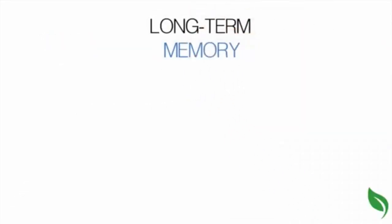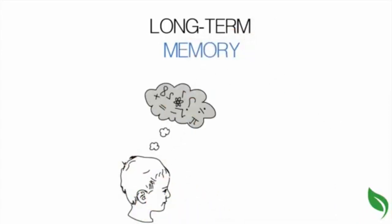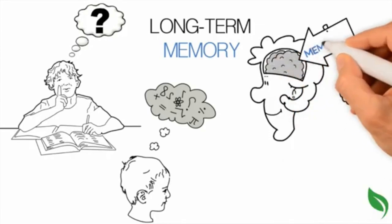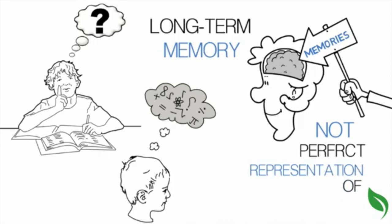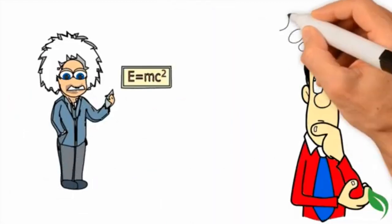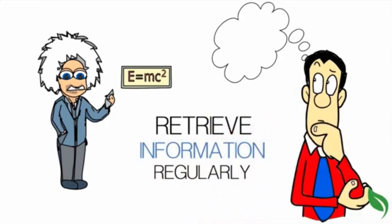Long-term memory. Long-term memory is where we hold all our memories. One goal of learning is to get information into long-term memory so we can use it later when we need it. We have a lot of room to store memories, but the memories we store are not perfect representations of the outside world. Long-term memory is relatively permanent. However, if we want to maintain easy access to a memory, we need to retrieve that information regularly.